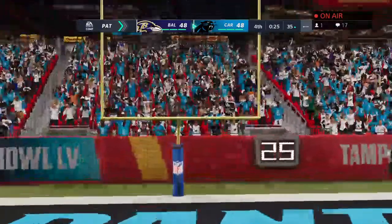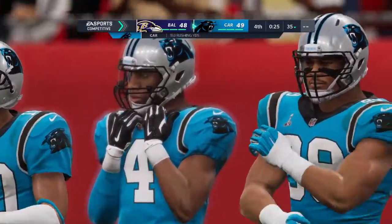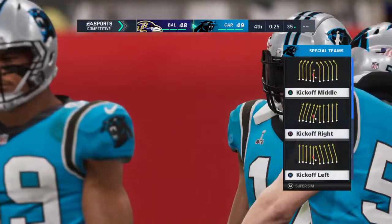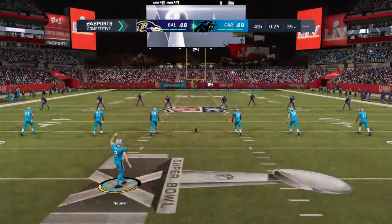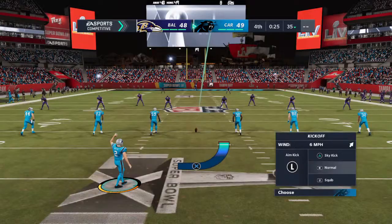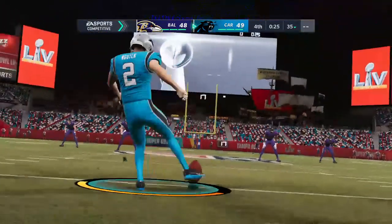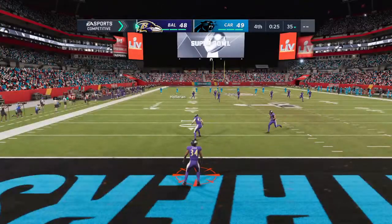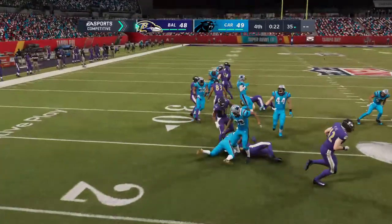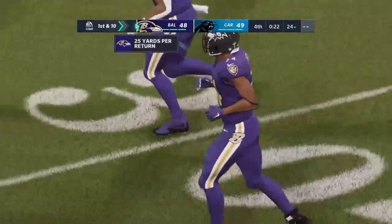And it is good, and his guys have taken the lead in the 4th quarter of the Super Bowl. The score, Panthers 49, Ravens 48. The kickoff unit is out on the field, and they will send this one away. Fielded a couple yards into the end zone. And he'll be stopped right around where he would have been had he gone down to a knee, maybe a yard shy of there at the 24.